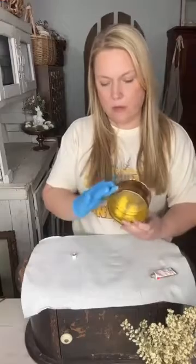But it's good for little accents on things, like if you have a little lamp that has a little piece of metal that you want to tone down in a different way. I've used it in a lot of different ways, but if it gets a lot of wear, like a handle of a door or something, it will over time wear off.